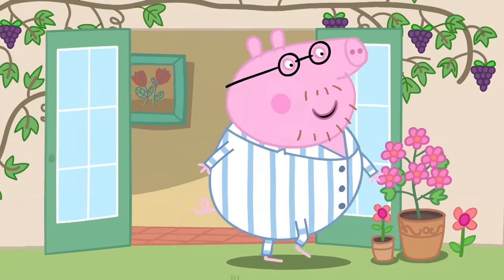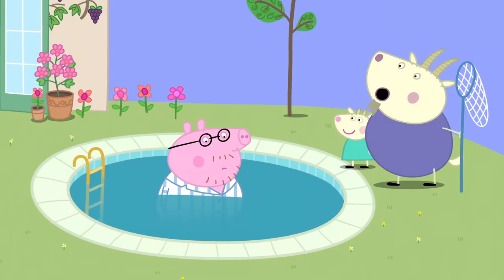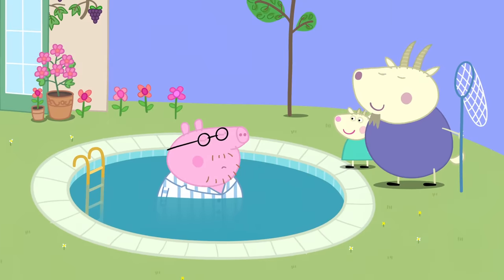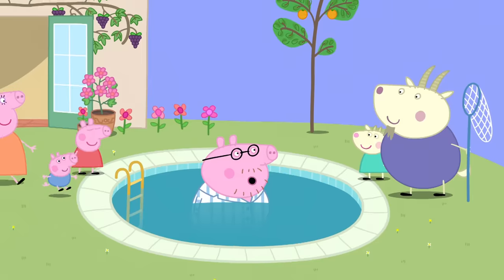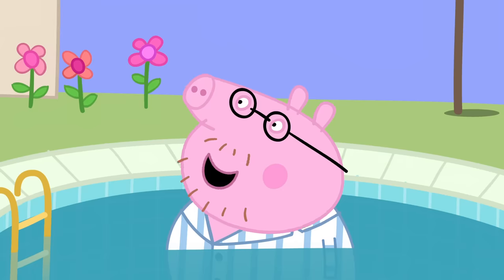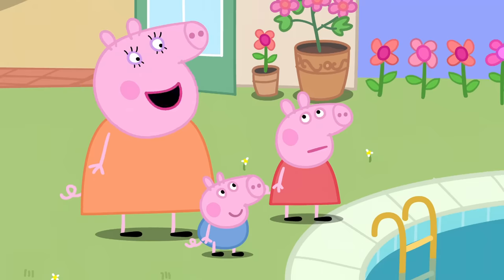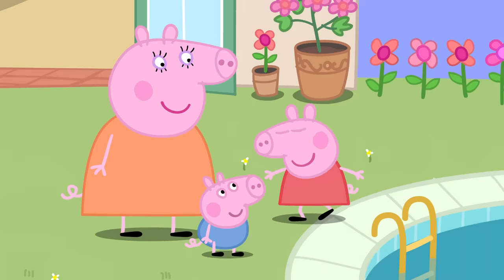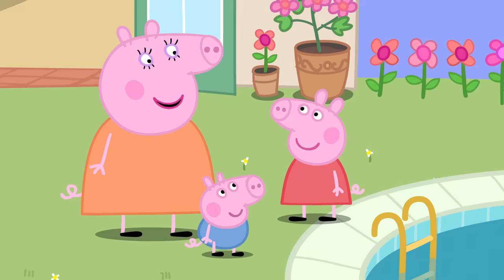I'm just going for one last walk. What? Going for one last swim, Mr. Pig? Yes. One last swim before I go home. I want to stay on holiday forever. Holidays are nice, but they don't last forever, Peppa. Think of all your friends waiting for you back home. Yes, I miss my friends and I miss Goldie the fish. Can I telephone Goldie? Okay, Peppa.